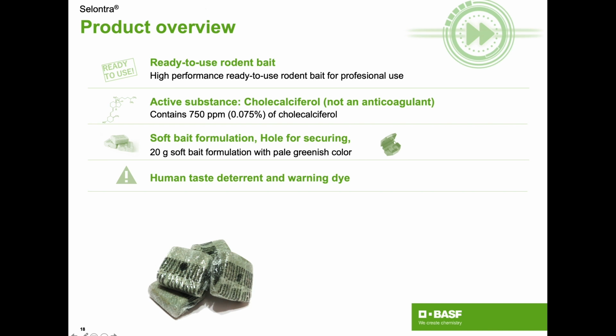It contains 750 parts per million, or 0.075%, of the cholecalciferol. And if you look at the photograph at the bottom of this slide, you can see it's a 20-gram soft block, what used to be called pastas, and it's pale green. And we can see there that it has a preformed hole, and the hole is in the bait, not in the wrapper. So it's easier now to thread onto a wire or a rod for securability. And then obviously it has the human taste deterrent and warning dye.